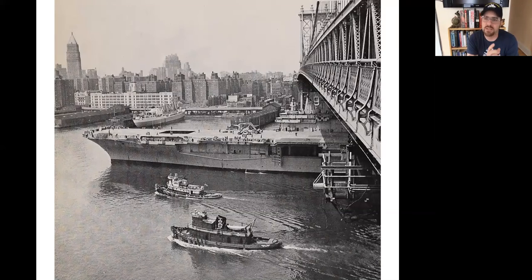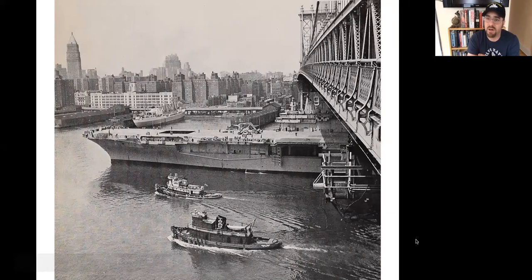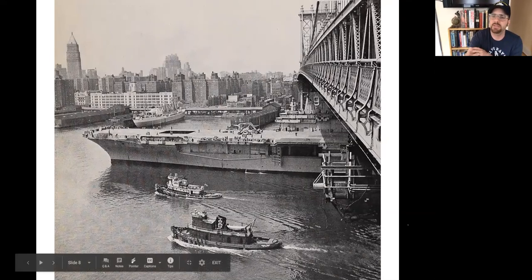So they can just squeeze through there. This ship isn't that big, actually, compared to modern aircraft carriers. It's about a third of the size. So ships were getting bigger and bigger in the 1950s and 60s.